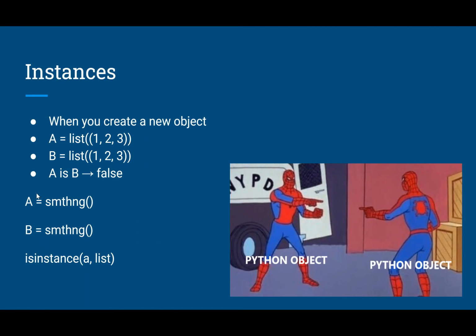And then you did A is B, this would return false, because in A you created the object over here, and then in B you created the object over here. So even though they're both the same kind of object, they were both instantiated separately. So if you did A is B, then it would return false. But if you did something like A equal to B, then maybe that might return true. But if you said A is B, then this would most likely return false.